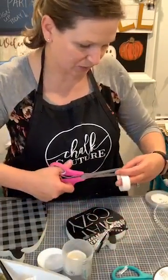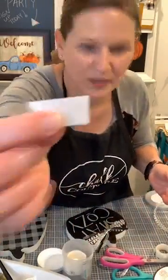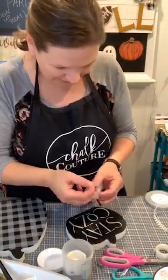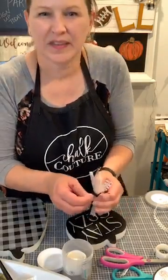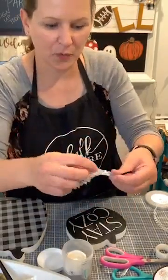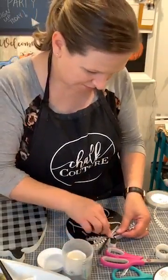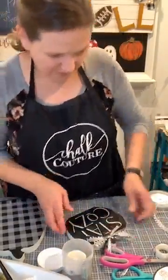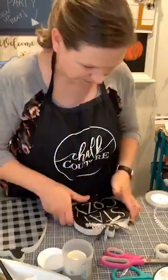I'm going to try to cut this glue dot in half. It worked. I have a half inch glue dot right there. Perfect. Half of a half inch. I'm going to stick it to the back of the bow while it's still on its paper, and then I pull the paper off. That goes in the garbage. Look at how cute. That was the way to go.